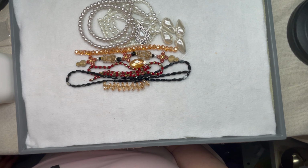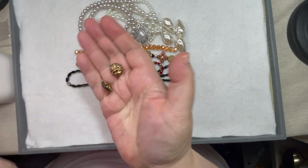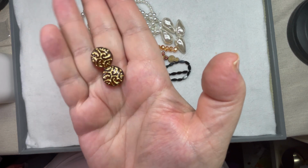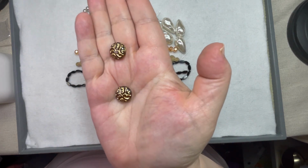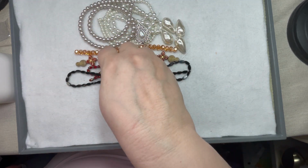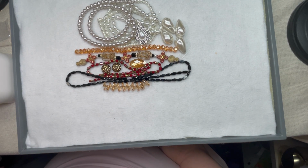Okay, two pieces of 15 millimeter topaz with gold inlay Art Deco Czech glass coins. These are gorgeous. I have these in other colors. I don't think I've ever had them in topaz, but they're beautiful. You get two of those. I love the detail. Very elegant. Really pretty. Super pretty. They're pretty in all colors, but I really like it in the topaz. That's really nice. Okay.